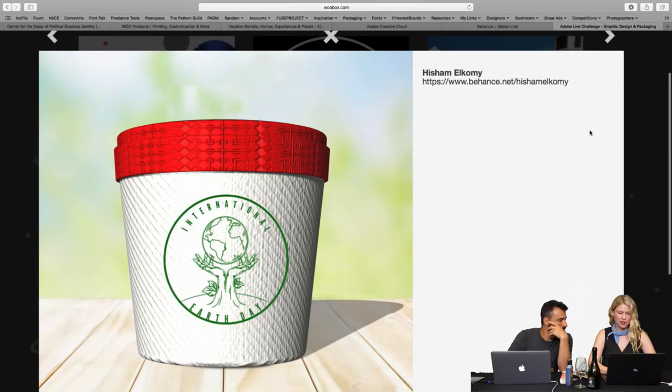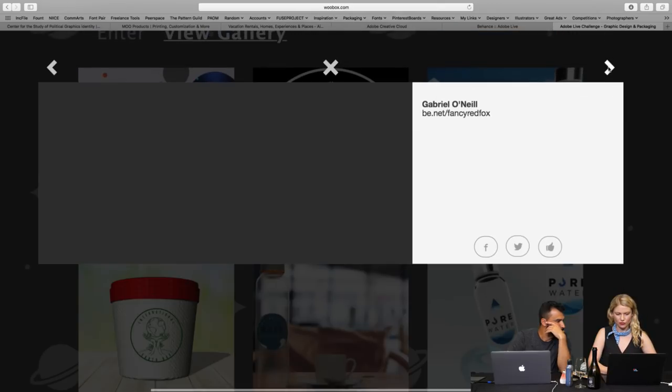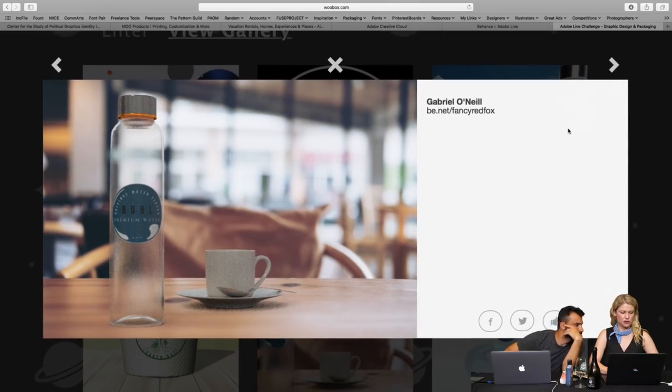So Hisham, this isn't necessarily a water bottle, but I get the idea that he's using a corrugated paper pulp material. This is interesting. And then the hands to hold the earth. Gabriel O'Neill. Oh, this looks very nice. It looks like the rendering was cut short, but I can get the sense of the idea of, if it were to take the time to fully render. It's matte. Beautiful. Matte effect, exactly. Nice.